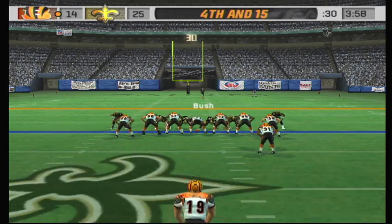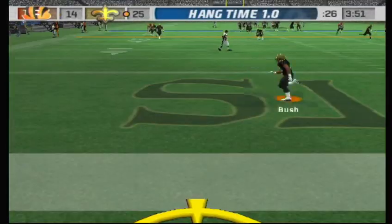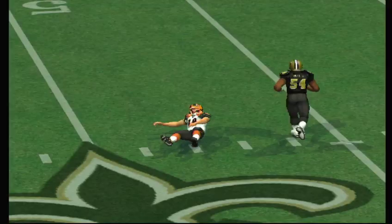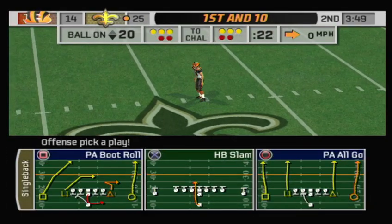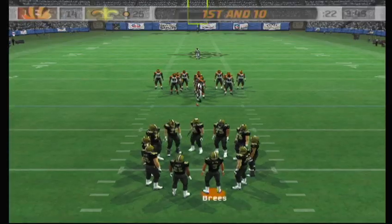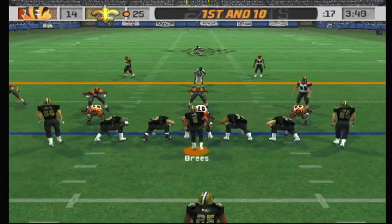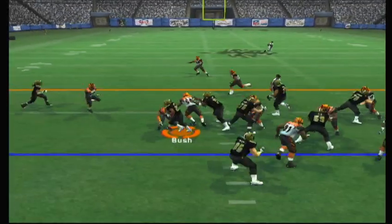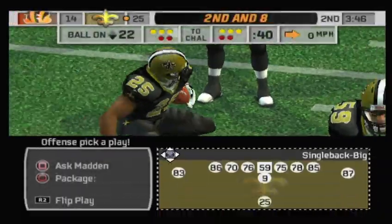Larson comes into the game for the punt. Bush is the deep return man. And this one comes back out to the 20. First and 10. Ball on the 20-yard line. Cincinnati comes out in their nickel package. Hand off to the tailback. Rattler is there for the tackle at the 22-yard line.